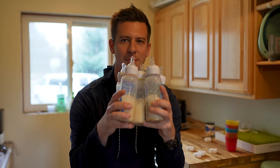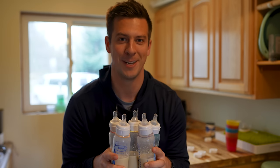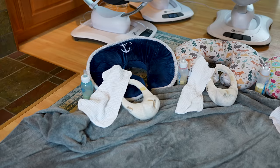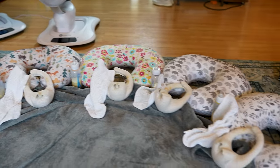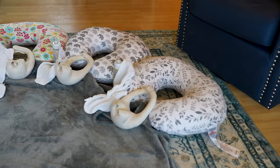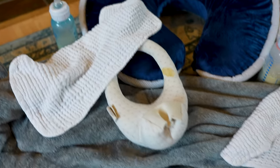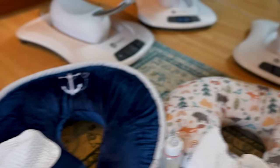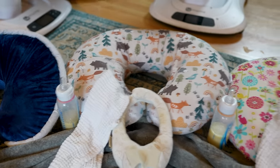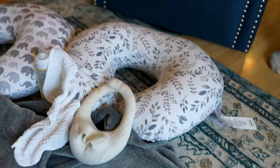Now that we got five bottles shaken up, ready to go, it's time to feed some babies. Here we go. All right, we got the boppies, not bobbies, lined up and ready to go. So each one, we like to have one of these prop pillows, a burp cloth and their bottle. That's Adeline's space, Eliana's, Linnea, and Harper's. They're not always in this order.